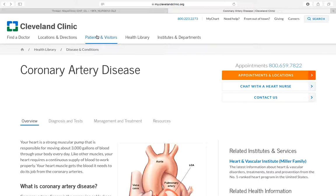Cleveland Clinic is a hospital that we are affiliated with in our cardiac surgery service. We sometimes will refer patients to the Cleveland Clinic. They have a fantastic cardiology service there. So I just kind of wanted to explore what they have to offer for their patients and family members.